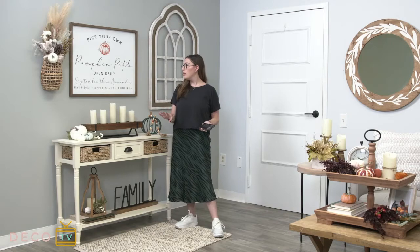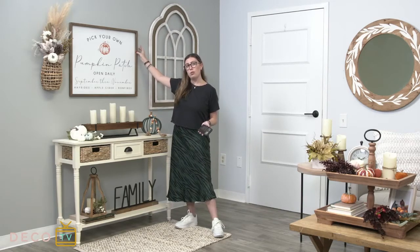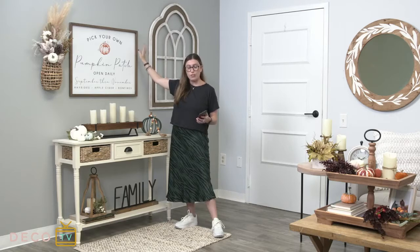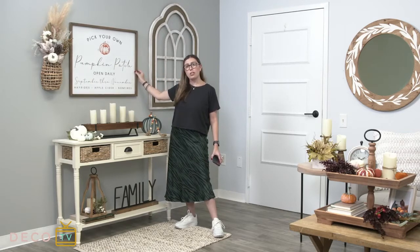So we have two pieces available now, one being the pumpkin patch sign. This is a really great piece for fall. If you're somebody who likes to switch up your decor from season to season, this is a great piece to do. It's nice and lightweight. If you're someone who has a mantle or, like here, an entryway table, this is a great piece for you.